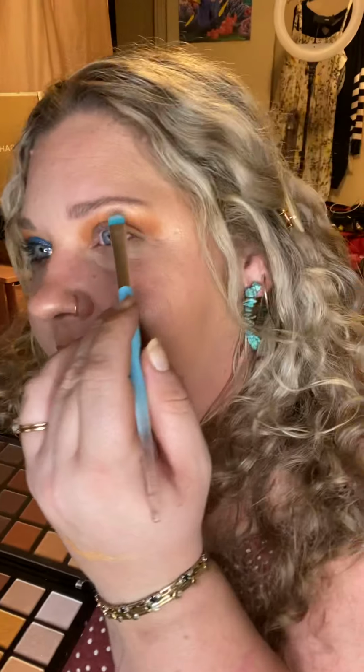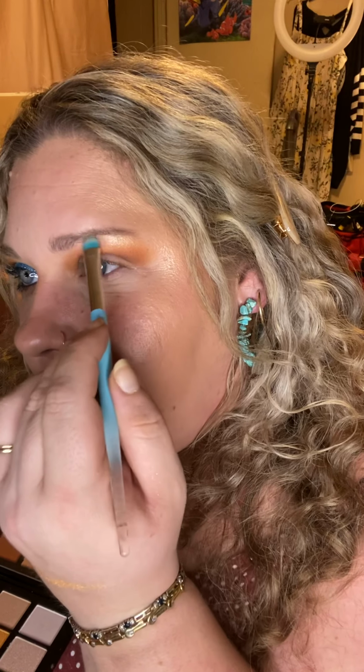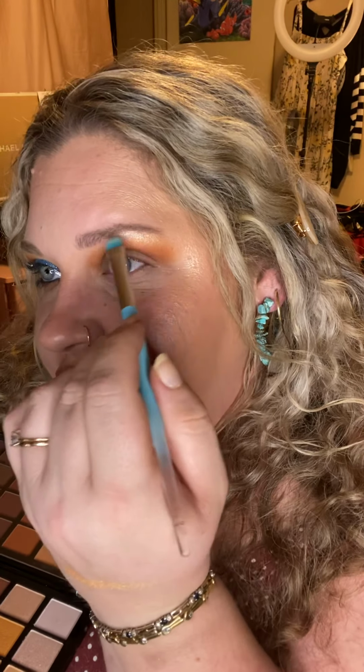Let's use this blue one. I don't know what brand this is. It's just kind of like a packing brush. We're going to go into this shimmer shade right here. And we're going to pack this up under our brow, just under the arch. If we do too much of this, it's going to seem very, very dated. So just doing a touch and tucking it right up underneath the arch of my brow, like so.